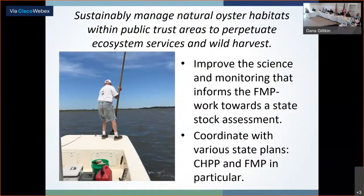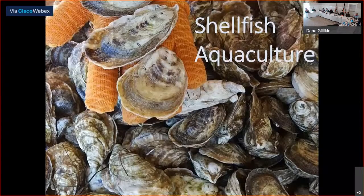So the goal here is to sustainably manage our natural oyster habitats within public trust areas to perpetuate wild harvest and ecosystem services. And in the next 5 years, really improving the science and monitoring that informs the fisheries management plan, working towards a state stock assessment, and then coordinating with various other state plans, including the CHIP and the FMP.